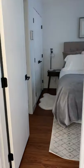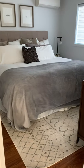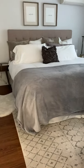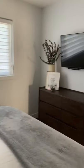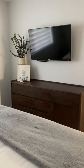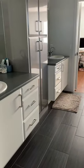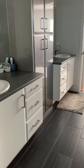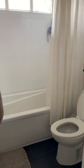There's two bedrooms in the carriage house that are exactly the same size. This one has a king size bed in it right now. So I'll just try to show you, there's the big window. And then in both rooms, there is wiring for TVs on the other wall. Then between the two bedrooms, there's a Jack and Jill washroom with a separate bathroom with shower and toilet.